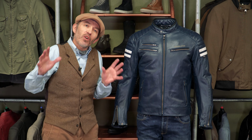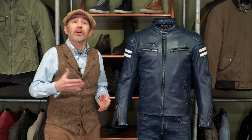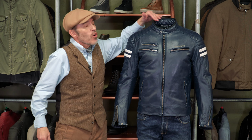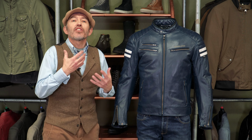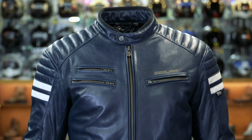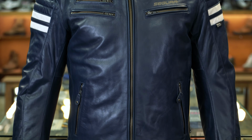So let's just have a look at the jacket itself. The chassis of the jacket is buffalo hide. Buffalo hide has pretty much the same qualities as cowhide. Here around the edge we have a nice rolled edge that's in neoprene, just going to make it a little bit more comfortable against the neck. Inside it is lined, it has a mesh liner, and they've done that for extra breathability.